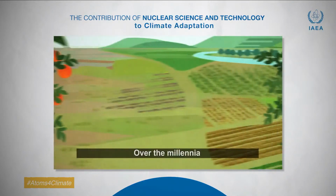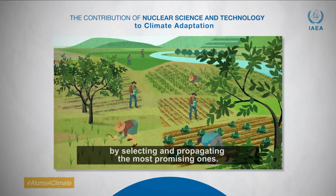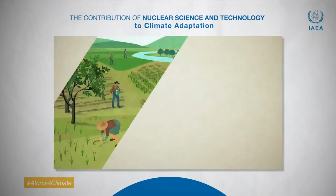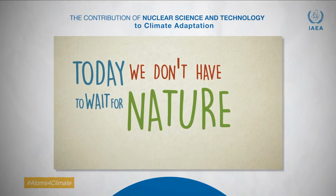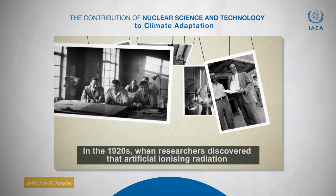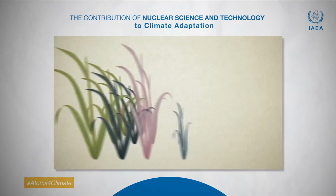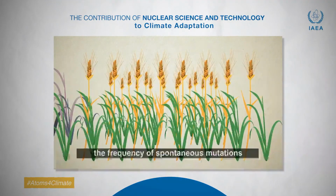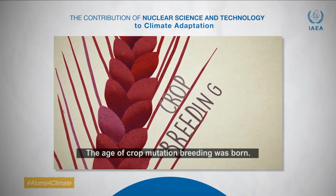Over the millennia, farmers have taken advantage of these naturally occurring mutations by selecting and propagating the most promising ones. Today, we no longer have to wait for nature. In the 1920s, when researchers discovered that artificial ionizing radiation was capable of inducing beneficial mutations, crop breeders were able to increase the frequency of spontaneous mutations. The age of crop mutation breeding was born.